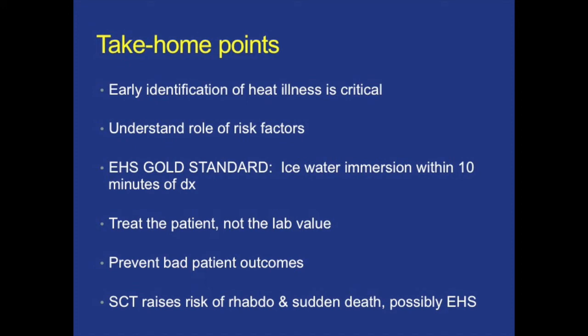Early identification of these conditions, particularly heat stroke, is critical, maybe life-saving. Really the point that will determine a severe or a mild case. We've got to get those patients in ice immediately, ideally within 5 to 10 minutes, hopefully no longer than 15. But if you've got to transport that patient more than 20, 30 minutes, you're really putting that patient at risk for death. We must understand the role of risk factors for heat illness and for rhabdomyolysis.